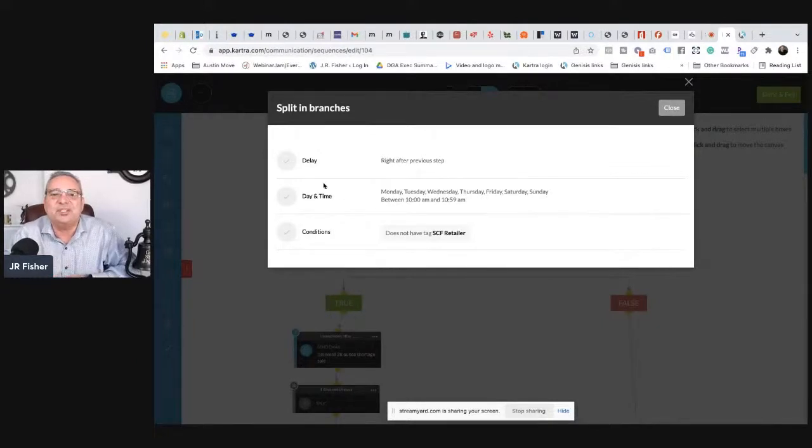So what I do is I do a split and it's right after the previous step. In other words, right after I add them to the sequence, I say does not have tag SCF retailer. What that means is it's going to pull out anybody that is a retailer of my products because I don't want to send it to them. Okay. So that's the first thing it does.